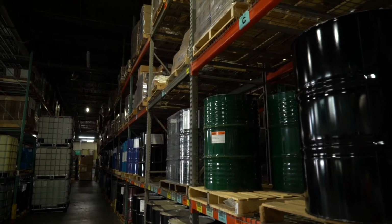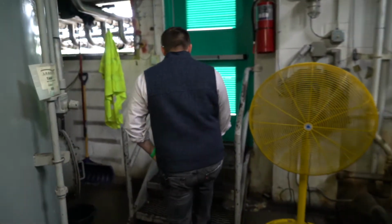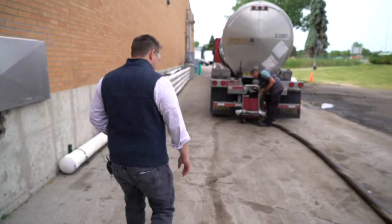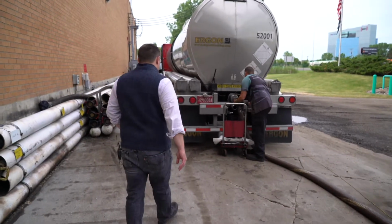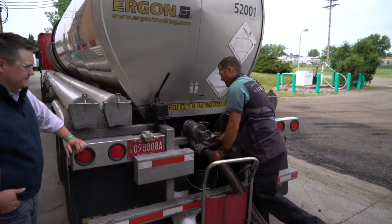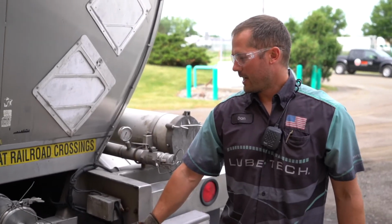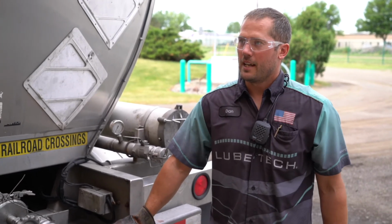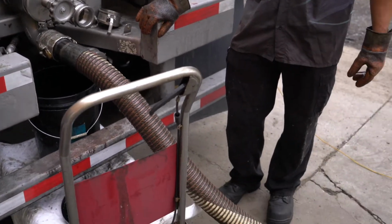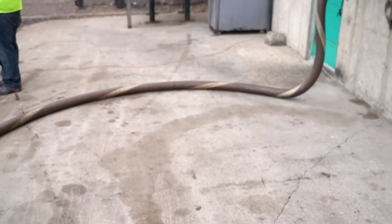All right, we're going to walk out to our bulk receiving pad right now. Dan, can you talk to us about what you're doing today? Transport came in, I just got the approval from the lab after sending up the sample, and I'm hooking it up and getting it in the building. Awesome. Thanks, Dan. So what Dan's doing, he first took a sample out of this transport, sent it up to the lab, they approved it. Now he's hooking up and is going to pump it into the building into one of our storage tanks.